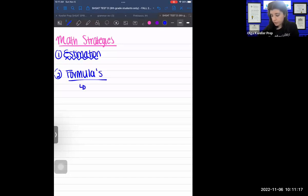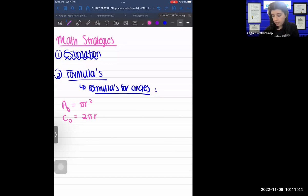Okay, so let's do this in order. Let's do formulas for circles. Do you guys know the formula for an area of a circle, circumference of a circle? Yeah, good. I see it coming into the chat. So this is definitely something you guys have to have memorized. We need to know that the area of a circle is pi r squared, like you guys are saying. We need to know that the circumference of a circle is 2 pi r, which is the same thing as pi times diameter. We also need to know that pi is approximately 3.14.